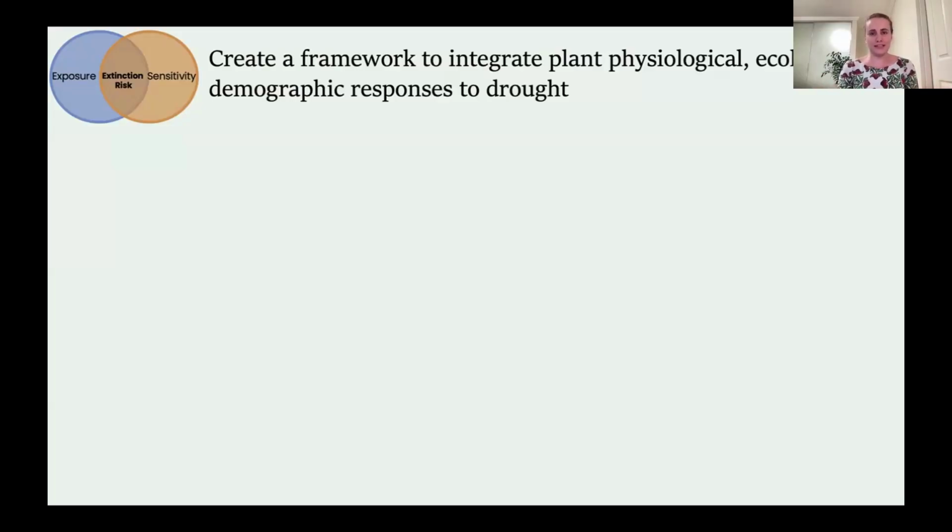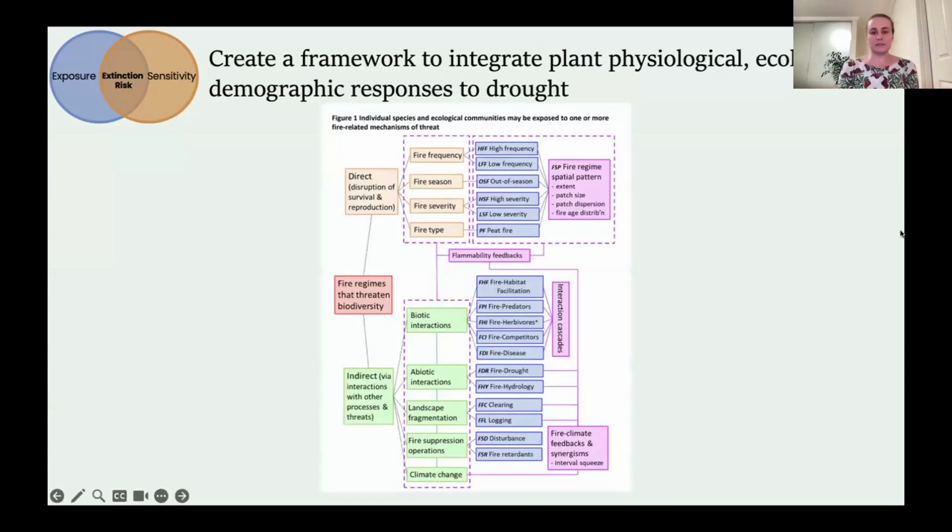And the best way that we can do this is to bring together lots of people that know these various different aspects and have training and background in all these different ways that plants can respond and adapt to drought. And this has been done pretty well in fire conservation and fire threat as well.